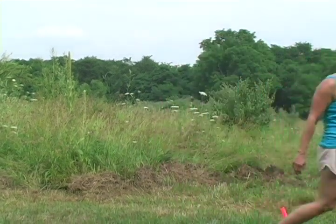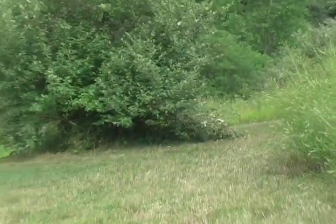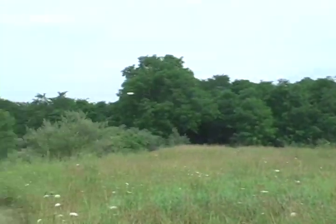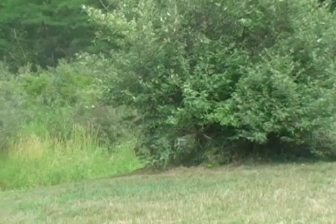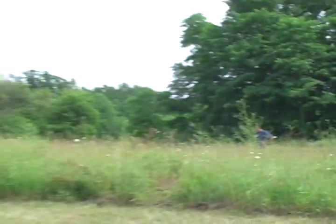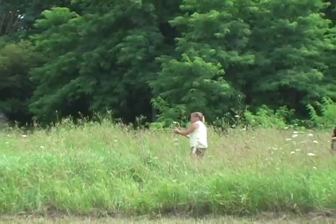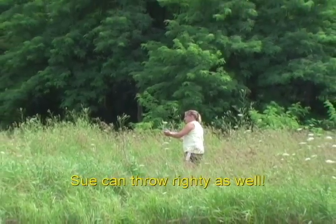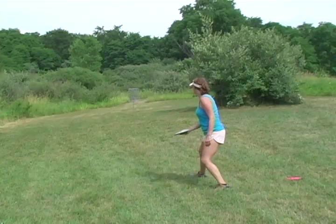Nice shot. Deb and Aaron are probably 150 or so out, just to guess a distance. The basket is up beyond that bush. Get there. Get up. Molly and Sue are a bit closer in. Susie's not giving up on cashing in. You can bet on that. Oh, nice. She's such a badass. She's like, whatever the cigarette is, then I'll throw it with the other hand.